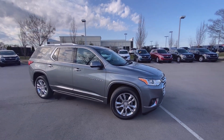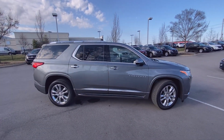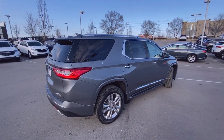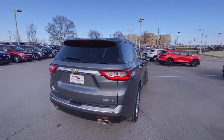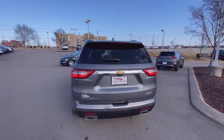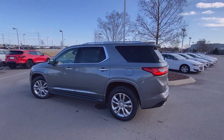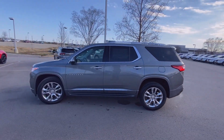Here we have the 2021 Chevrolet Traverse High Country. This one comes in satin steel metallic on loft brown perforated leather interior. This is going to be an all-wheel drive model, and it has a 3.6 liter naturally aspirated V6 mated to a 9-speed automatic transmission.